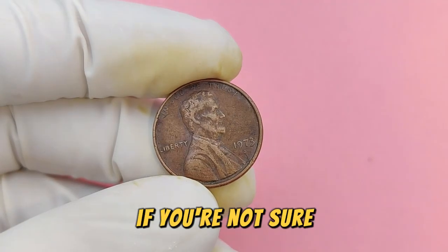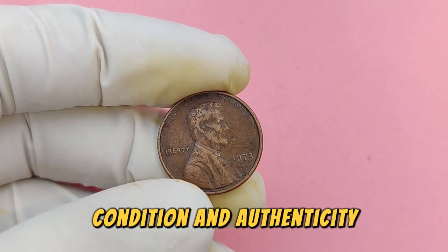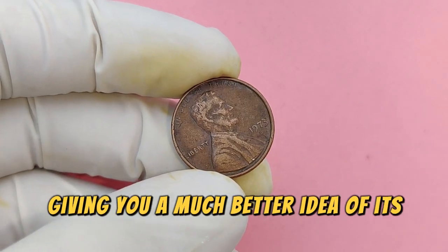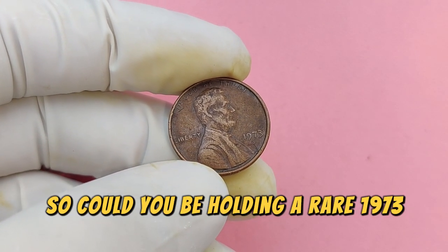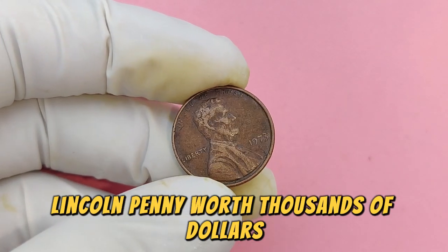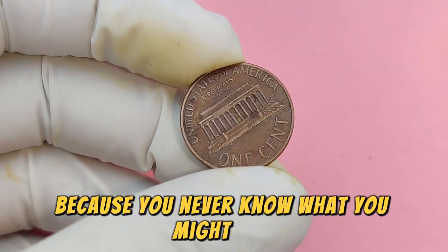If you're not sure, a professional coin grader can assess your coin's condition and authenticity, giving you a much better idea of its value. So, could you be holding a rare 1973 D Lincoln penny worth thousands of dollars? Check your change and coin collections because you never know what you might find.